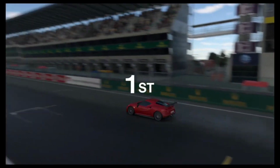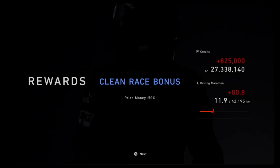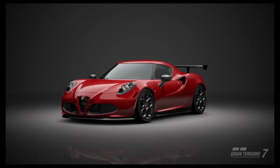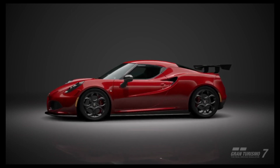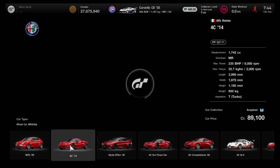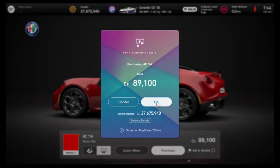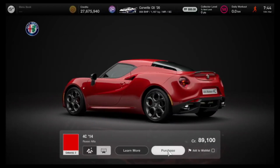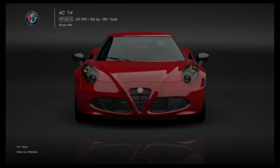In today's video, I'm going to be going over one of the most budget-friendly methods to make hundreds of thousands in Gran Turismo 7. So firstly, we need the Alfa Romeo 4C. Now, you can head on over to Brand Central and you will find the Alfa Romeo 4C for 89,100 credits. Once you purchase your Alfa, you need to head straight to the tuning shop, because this is where you're gonna spend most of your credits.